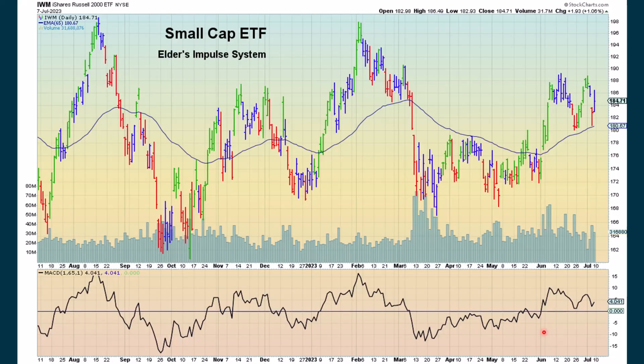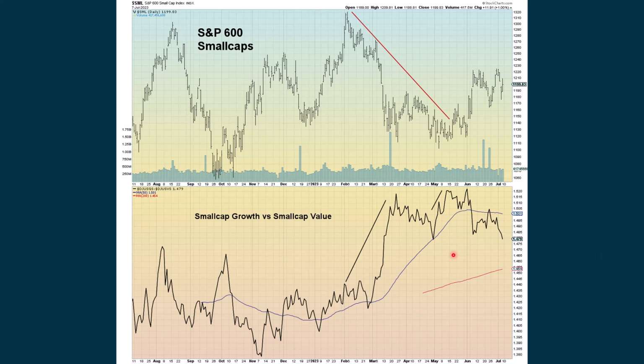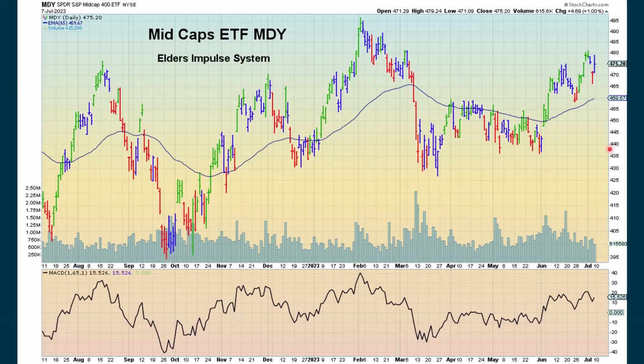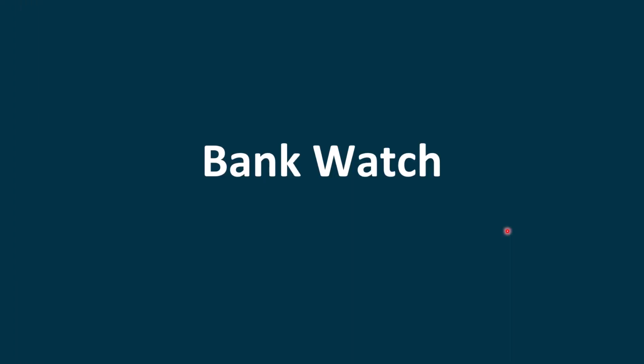The small cap Elder Impulse system has switched back to neutral after it had been negative. The small caps continue to underperform the S&P. When we look at small cap growth to value, we are seeing some weakness here, but we're still in an uptrend. The mid caps also had a pretty good day, not up quite 1%, but remain above support. And we've switched back to neutral for the mid caps for the Elder Impulse system. Mid cap growth still is in an overall uptrend, even though it did decline on Friday.